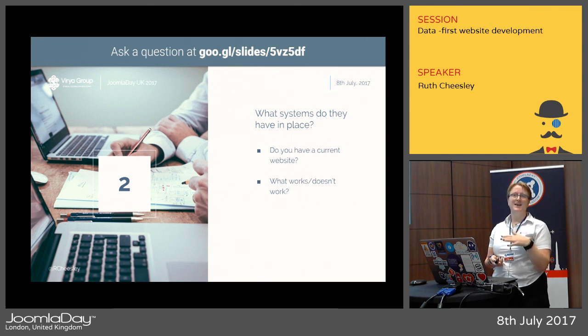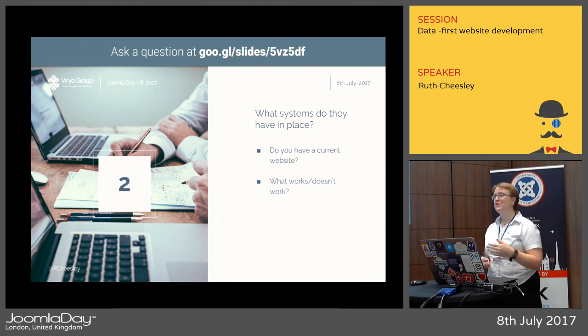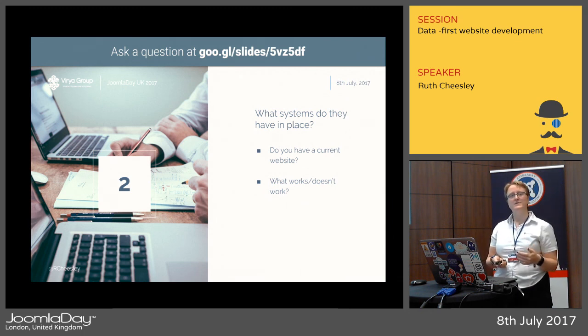So yeah, just ask this one carefully. But you want to know what actually works really well, and why does that work very well? Do they know why that works well? What doesn't work? What have they tried to fix it? And what do they think might improve those things that don't work well? And do you use any third-party tracking systems?